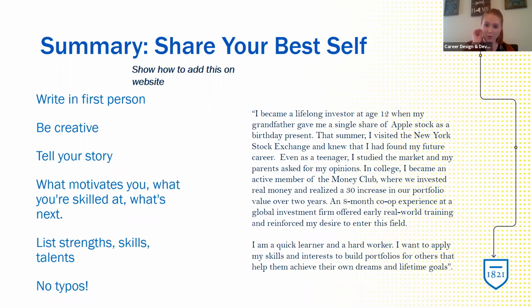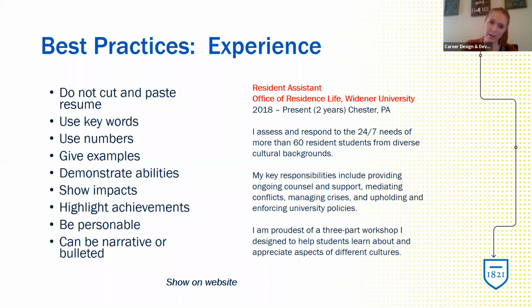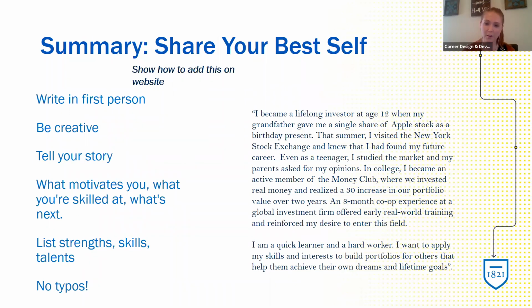So after your heading on your LinkedIn profile, you'll have the opportunity to write your summary. So someone would see your summary now if they click on your profile. Something that I think is unique about LinkedIn versus perhaps your resume is that you can write in first person and share a little bit about your story, show a little bit of your professional personality. You can be creative.